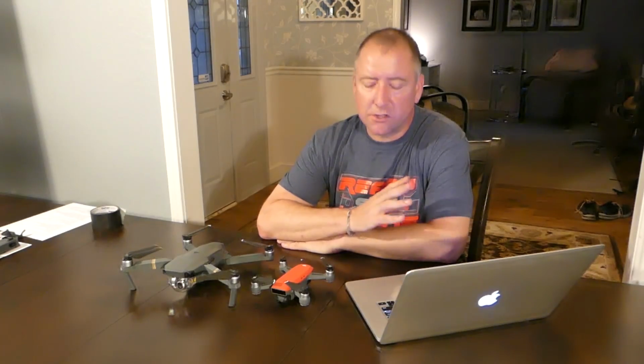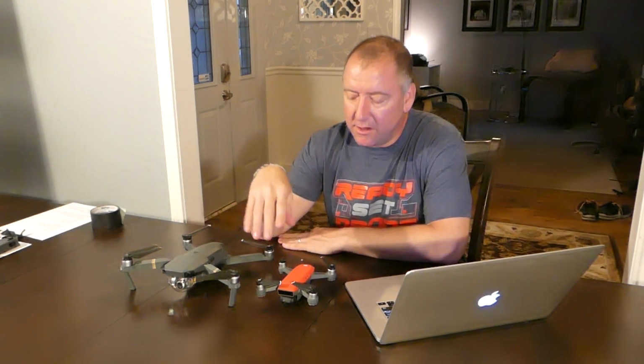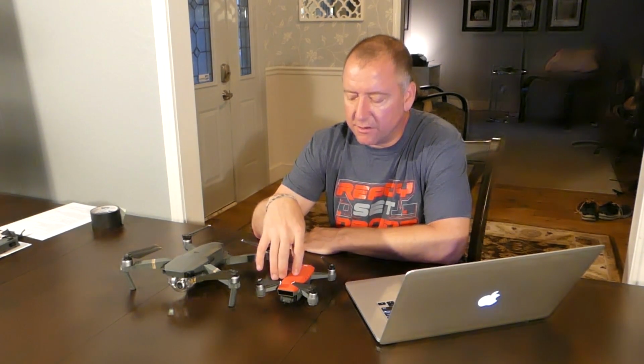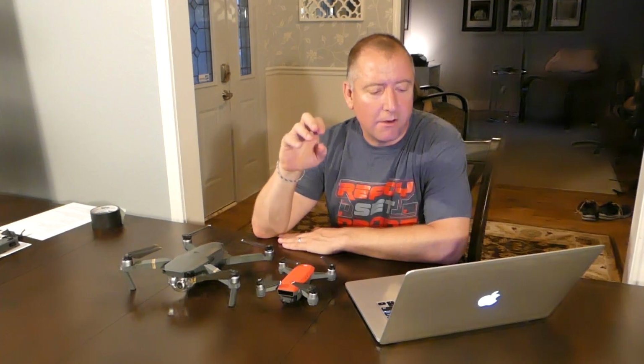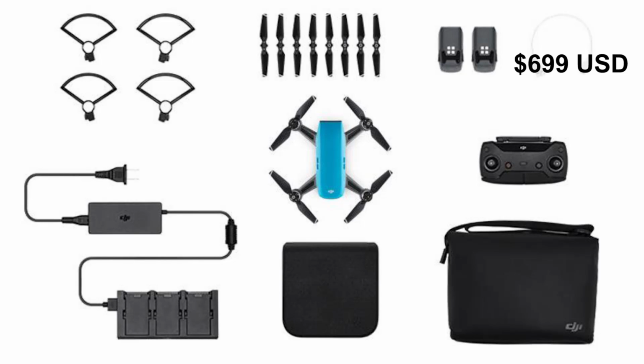I'm going to start with the Spark, the David to this Goliath, although it's much smaller than a Goliath. The Spark has some very distinct advantages as far as the way it's built and what it can do for you. First of all is the price. The Spark is $699 US for the Fly More package. Now that $699 includes the remote control, a case, prop guards, and an extra battery, and the charger, of course.